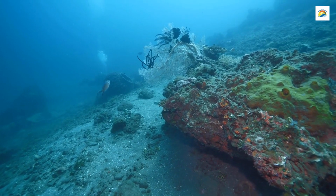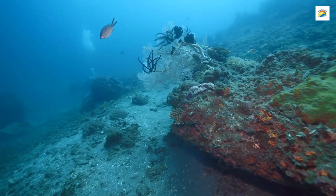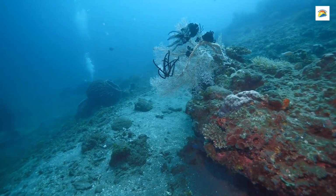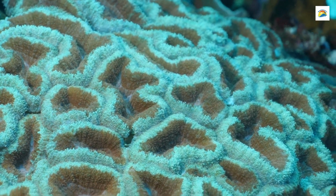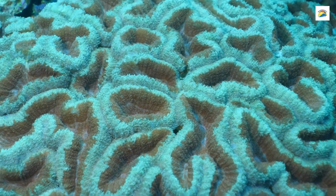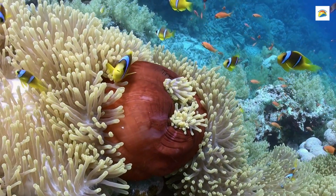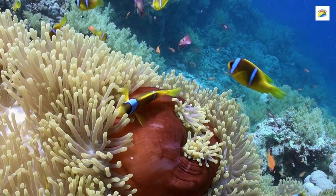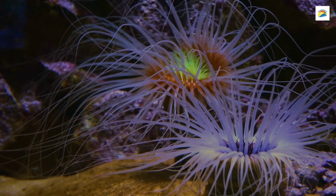The building blocks of the reef are actually living organisms. They may look like rocks, but they're actually animals called polyps, and they form intricate colonies that provide shelter and sustenance for countless marine species. But here's where it gets really fascinating. Some corals have a special relationship with microscopic algae called zooxanthellae. These algae live inside the coral polyps and provide them with food through photosynthesis, while the corals provide shelter and nutrients in return.